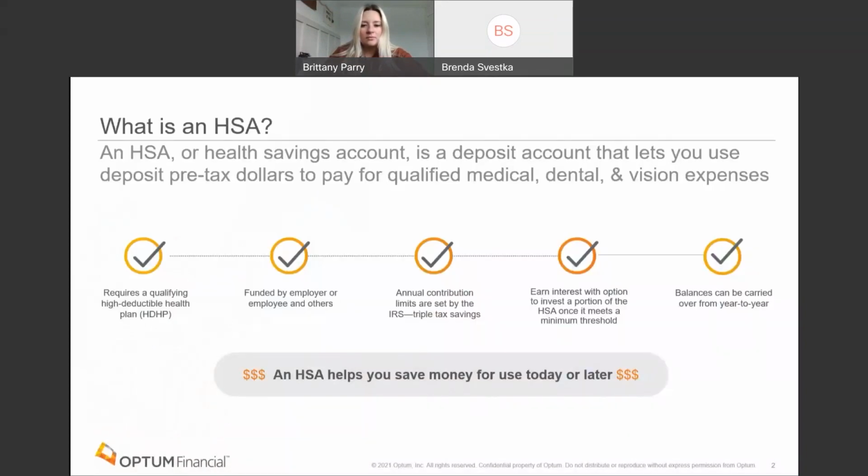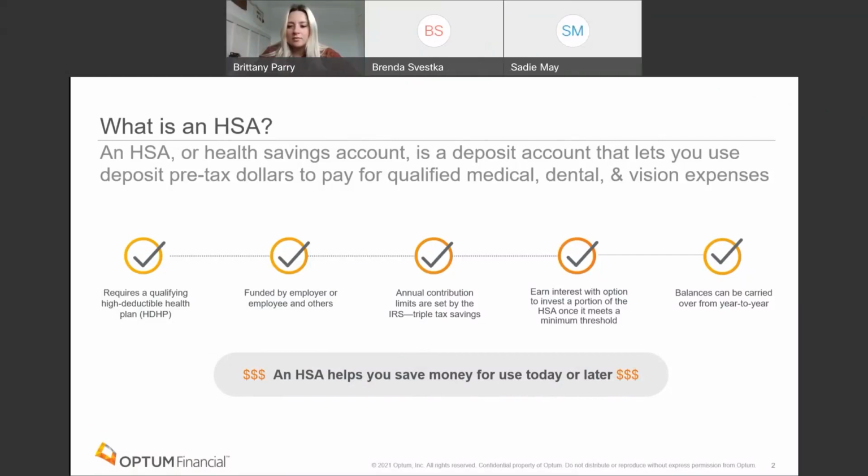So first of all, just basics. What is an HSA? An HSA is a health savings account. This is a special account that lets you deposit pre-tax dollars to pay for qualified medical, dental, and vision expenses. These accounts are paired with a high deductible health plan. Anyone can contribute funds to them, and the maximum annual limit is set by the IRS, and the funds in here can earn interest, and they're yours to keep forever. So whether you need to use them now or you're saving them for qualified expenses in the future, they are yours to keep forever.